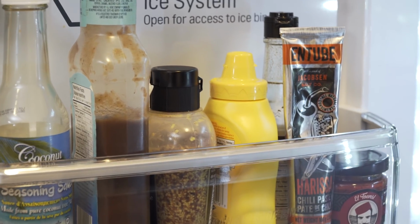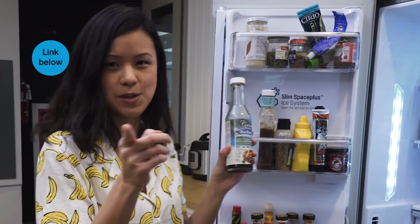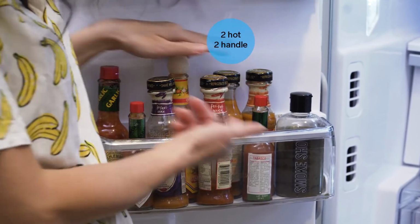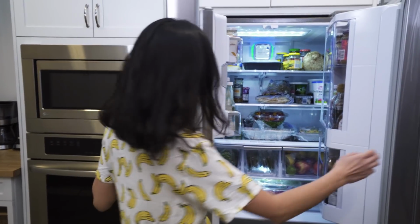We have some other stuff here. Lots of condiments. Oh, this is coconut sauce. It's a gluten-free, soy-free seasoning. I actually just wrote about it on chatelaine.com, so be sure to check it out. And a collection of hot sauces. A few months ago, we actually did a taste test of some hot sauces, and you should check it out, see what we like best.